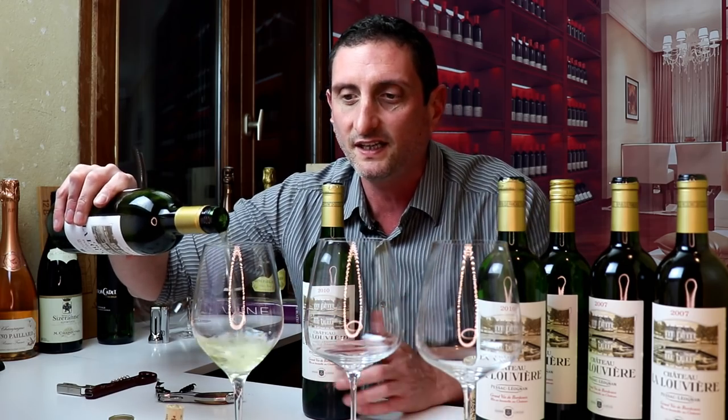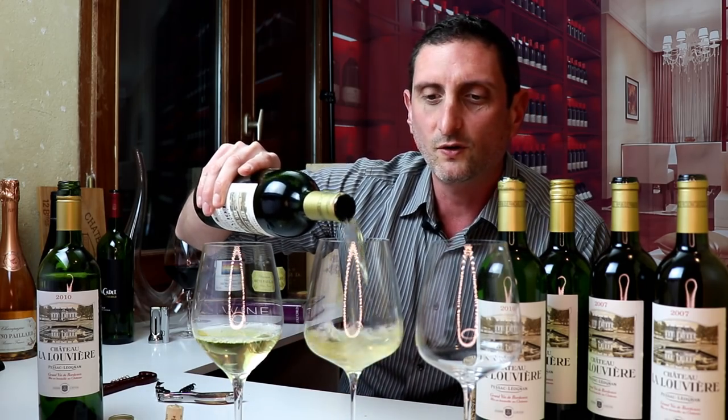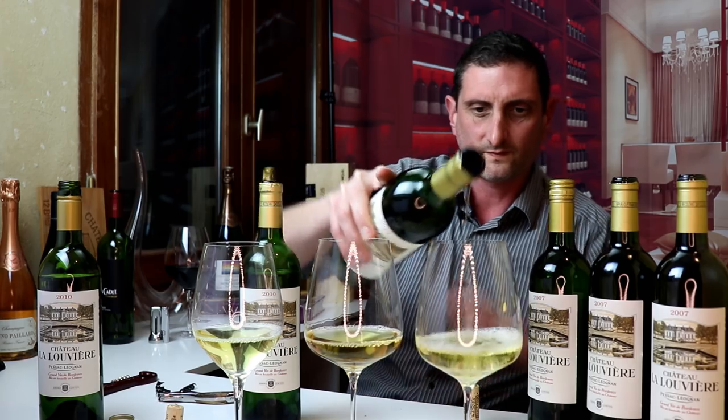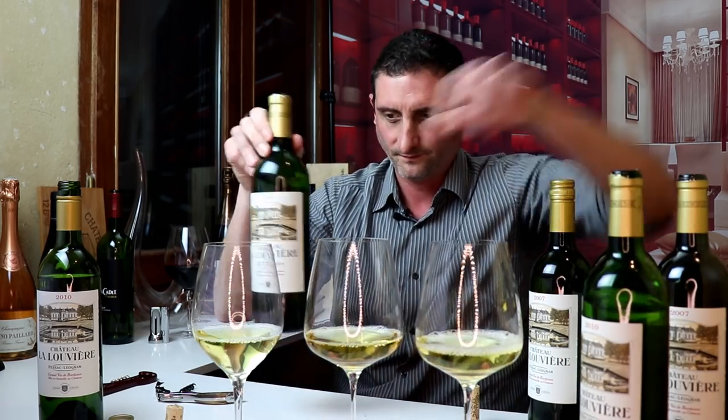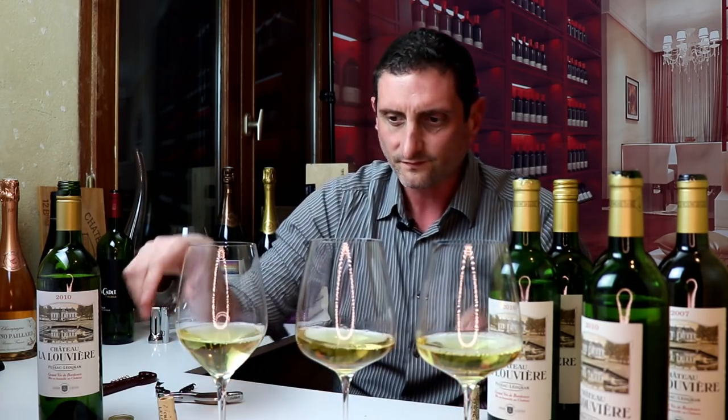Okay, so I'm gonna start pouring the screw cap here, on this side, and the 2 wines under cork, on here and on here. Can you see the color all right here? Wow, so I'm not sure you can actually see the color of these wines very well, but I can certainly see them. And what have we got?